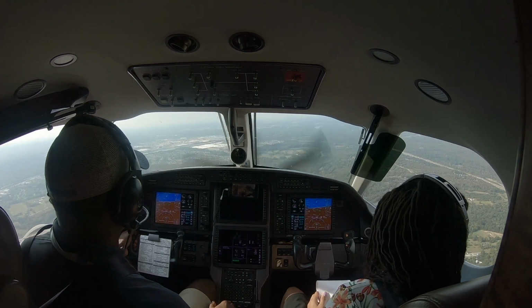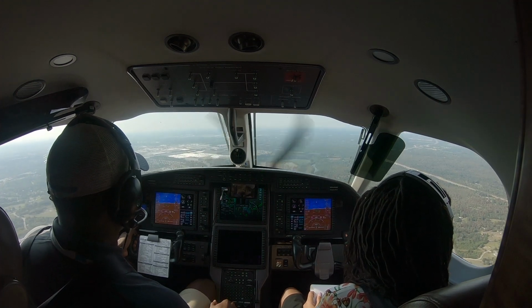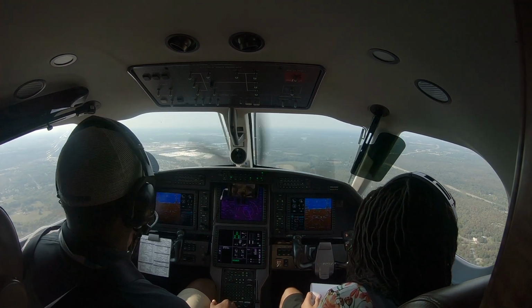3870, Papa taxi cross runway 1, taxi parking via Juliet. All right, clear across runway 1, taxi via Juliet, and over to parking, Cessna 3870, Papa.